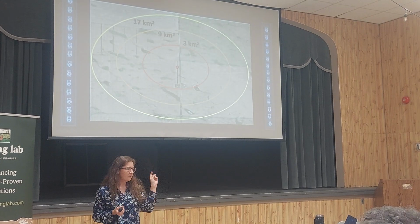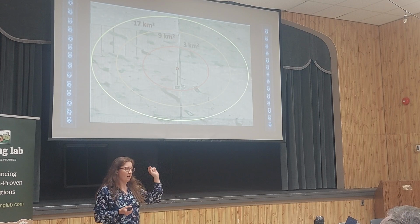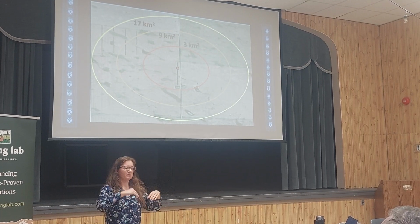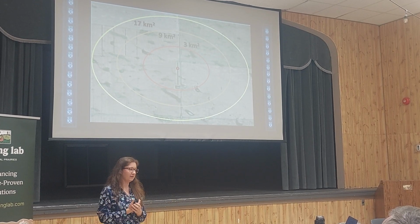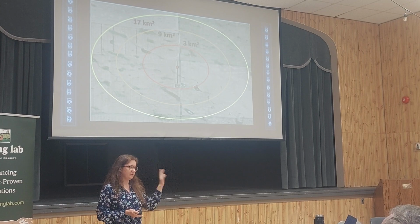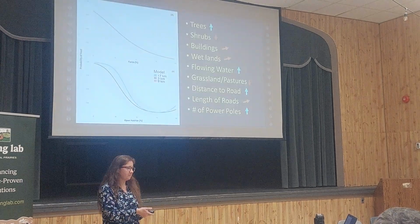So to look at the habitat around these nests, I put 3 buffers around so I could see the differences to determine what they were selecting for at what range, because great horned owls can have quite large territories. So I looked at the 3 kilometer square, 9 kilometer square, and 17 kilometer square around each confirmed nest.